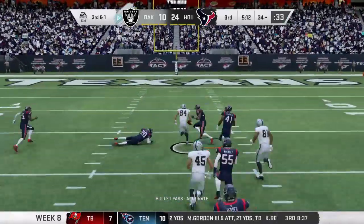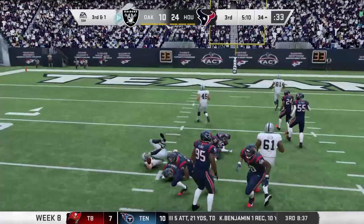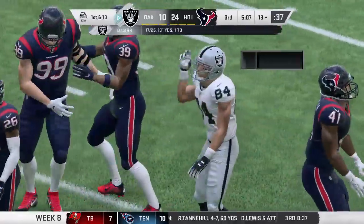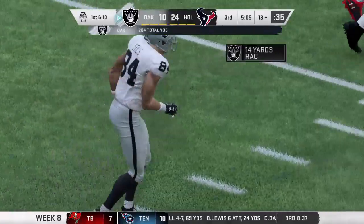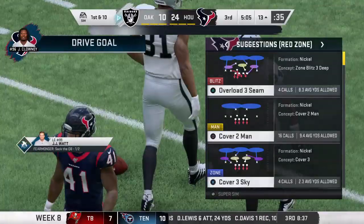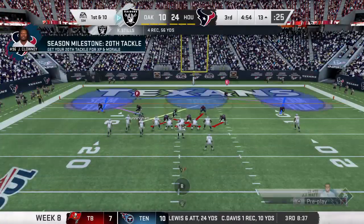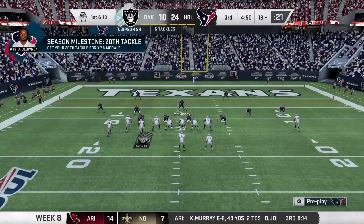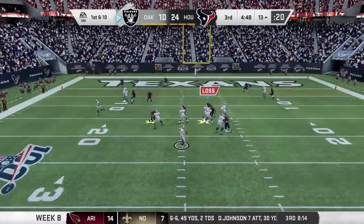Now Carr. And he finds Stills, complete. And all the way inside the 15 before they drop him. So much for the run on third and one. Instead, it's a big chunk in the pass game. First down. Carr now 6 for 6 since coming back out of the locker room. It's first and 10.